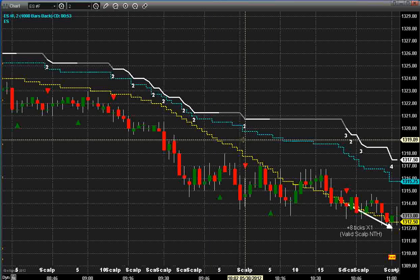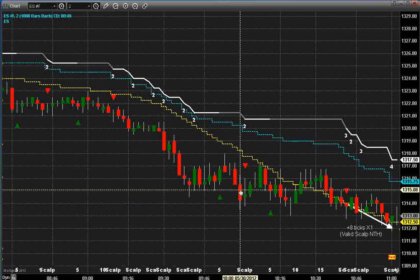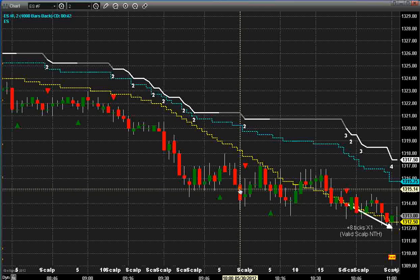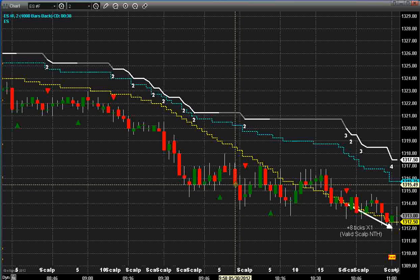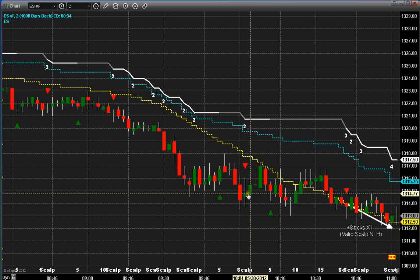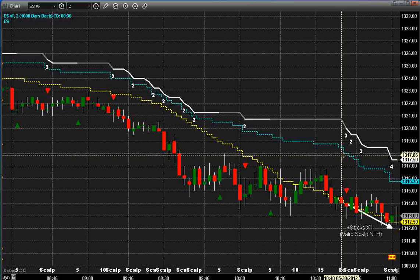This trade that occurred at 10:02 was a news event at 10 o'clock this morning. We had pending home sales, therefore the news created the scalp. We don't take a trade that's created by a news event, and we exit a trade 1 candle before the news event, and we wait for at least 1 full candle after the news event to take any kind of a trade. Therefore, the first valid trade to take here is at 10:42 in the morning.